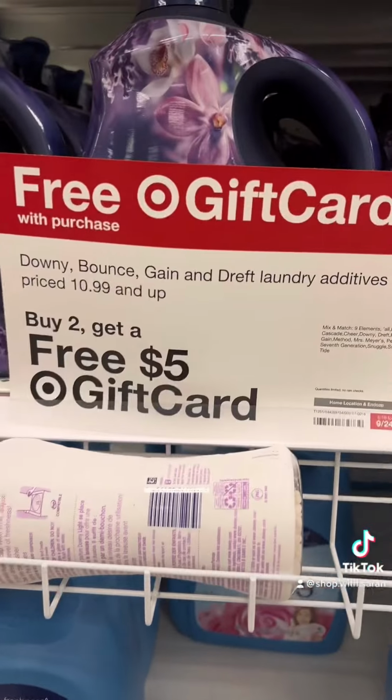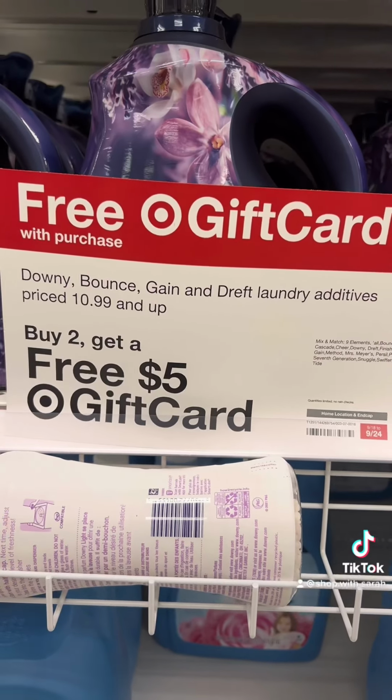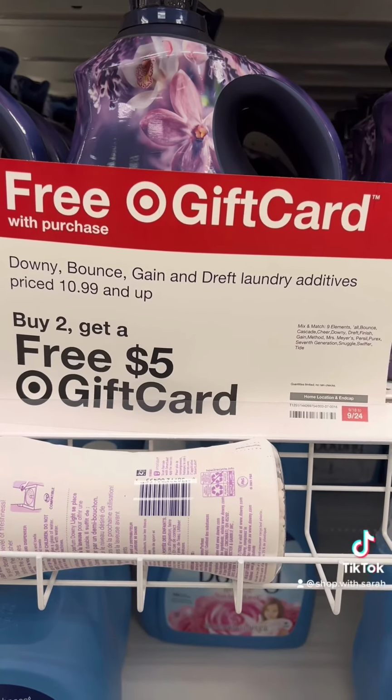All right, guys, I got another Target deal for you. We're gonna go in there and we're gonna save 69% on a huge laundry bundle. This week at Target, the laundry products are buy two, get back a $5 gift card. We're gonna do the deal 3 times.